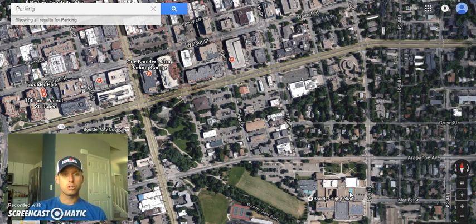Okay. So those are the parking areas. You see a bunch of them right here. There's even a bunch off to the west of the Boulder High School, and lots of street level parking all over the place. So just plan ahead.